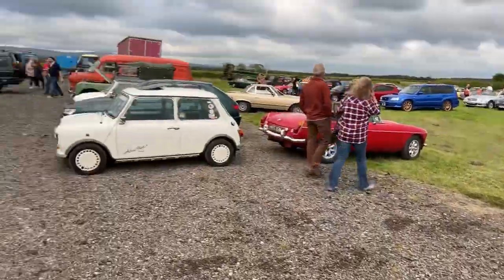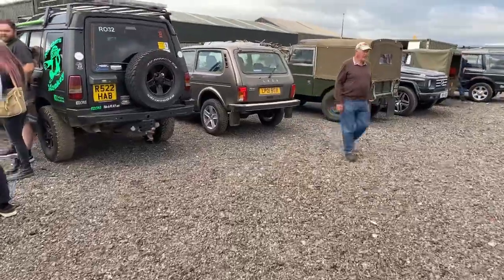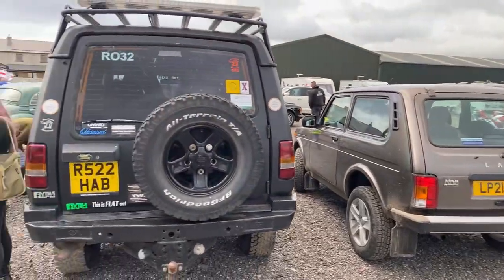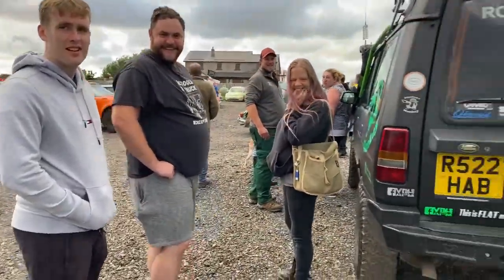Right, I'm gonna cut the video short now and do a quick walk around of this brand new Lada Niva. Did you swim here? Did you swim here? Yes. Yes, I did, yes. No, it's because the Mercedes leaks so much, there's so much water on the floor.